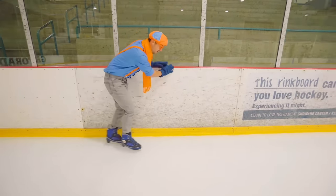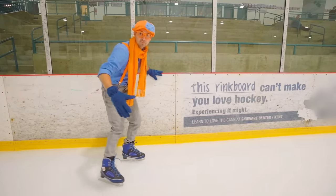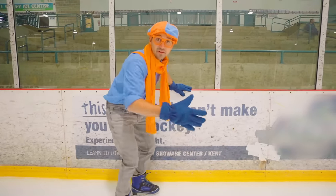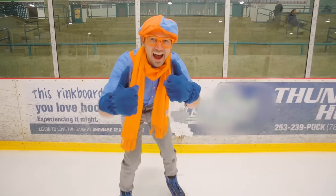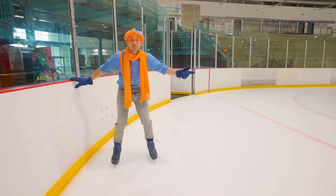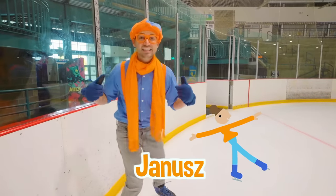Whoa. Ah, this is so much fun, but I'm not very good. Hey, but maybe if I have a lesson, I can get really good and zoom around and find that clue really quick. Yeah! Hey, Blippi. Did you see who that was? That's Janusz. That is my ice skating teacher.